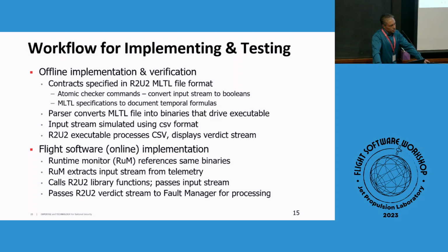In there, I mentioned the runtime monitor can use the same binaries. So the binaries that we've generated and tested in offline mode, the same binaries are used for the online or real-time flight software. So there's no difference between them. We're not changing that. So once we've checked out the MLTL in the offline mode, we can be confident that it's going to work in runtime.